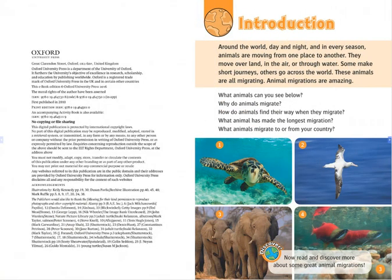Introduction. Around the world, day and night, and in every season, animals are moving from one place to another. They move over land, in the air, or through water. Some make short journeys, others go across the world. These animals are all migrating. Animal migrations are amazing.